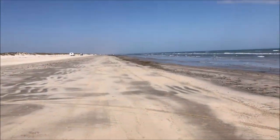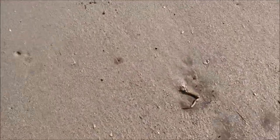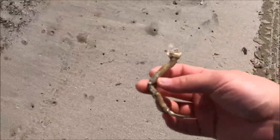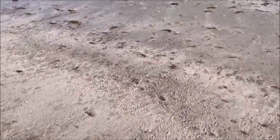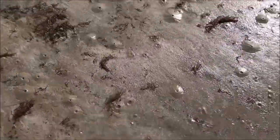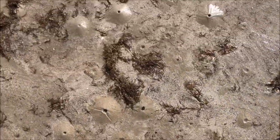Texas beaches, you guys. Whoa, what is that? Oh, that's a spider crab. It's a spider crab leg. Yeah, man, look at this. Texas beaches, man. You've got all these holes over here. I'm not sure what lives down there, but the oyster catchers were picking at them.